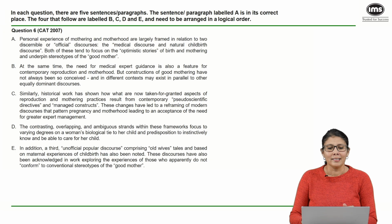Let's take a look at this essay type parajumble from CAT 2007. And if you look at the CAT 2007 paper, you'll find that there are quite a few essay type parajumbles there. So if you thought parajumbles are wordy now, probably take a look at these. The only helpful thing that they have done for us is that they have clearly told us that the sentence labeled A is the starting point. So we don't need to search for the starter.